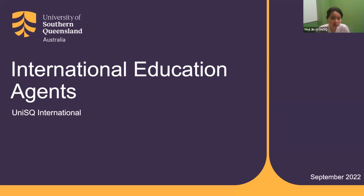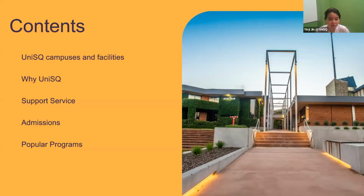So today I'm gonna do a quick general introduction about the University of Southern Queensland. If you have any questions, like Paul mentioned earlier, you can ask me at the end of the session. So today's content, there will be 5 main content. One is the UniSQ's campuses and facility, and then why the student should choose UniSQ, and then support services available, as well as our admission requirements and finally popular programs.